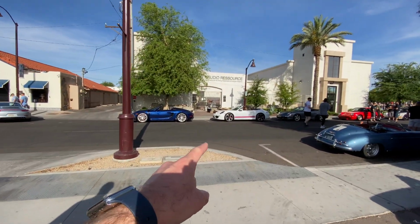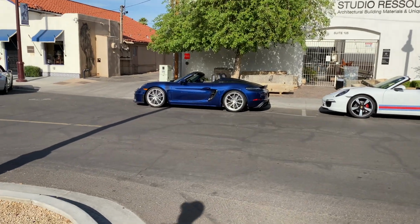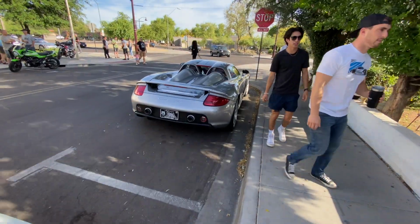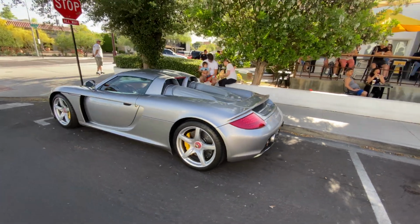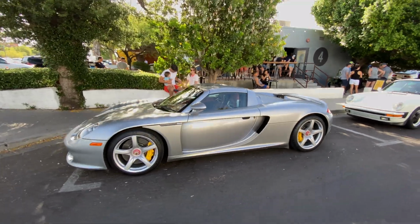Martini livery 911 cab. And then look at that Speedster. Another beautiful color I've never seen on a Speedster. Probably going to be the crown jewel of any event it shows up to. The Carrera GT.